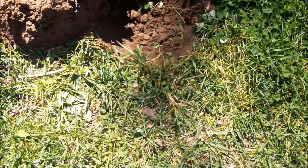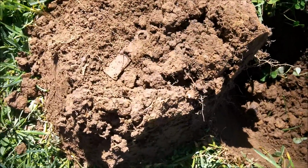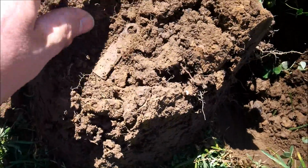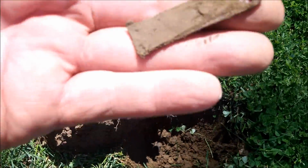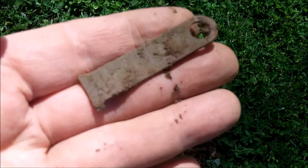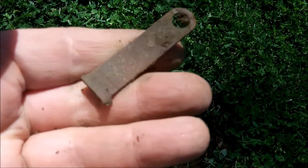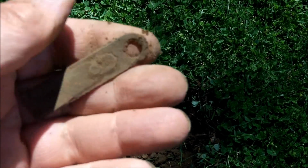Well, just a couple feet forward, and I got another signal. Gave me a 17, dug down, and it said it was in the plug, so I started wiping away the dirt, and I got a pretty cool piece right here. And that is a contact for a Model T distributor. So that's pretty cool. I found quite a few Model T parts in this area, and I guess I have another one now.